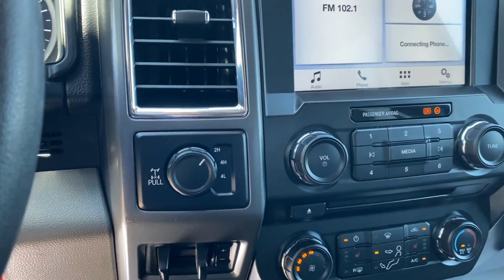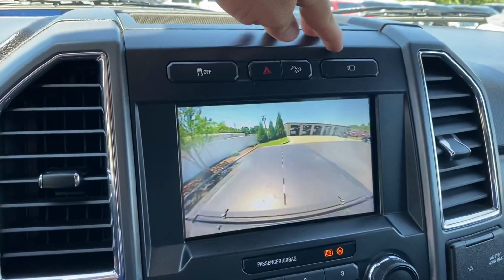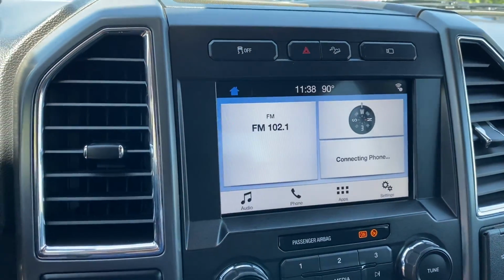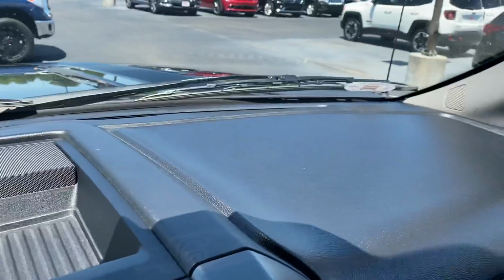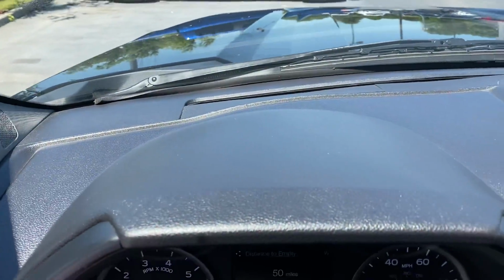Four-wheel drive, trailer brake. Again, you can also check out that backup camera, even if the vehicle is not in reverse, which is a nice feature. Dash looks good, not seeing any cracks or anything to speak of up there.